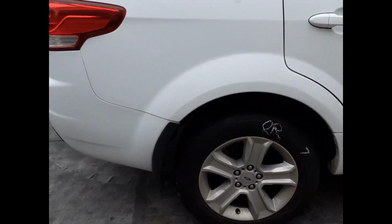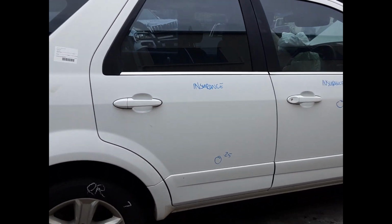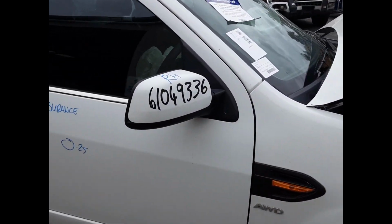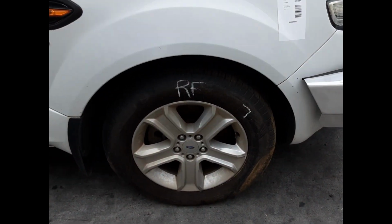Right rear 17-inch factory alloy mag with a good tyre. Right rear door has one small dent. Right front door has one small dent. Right guard appears to have no damage. Right power door mirror. And a right front 17-inch factory alloy mag with a good tyre.